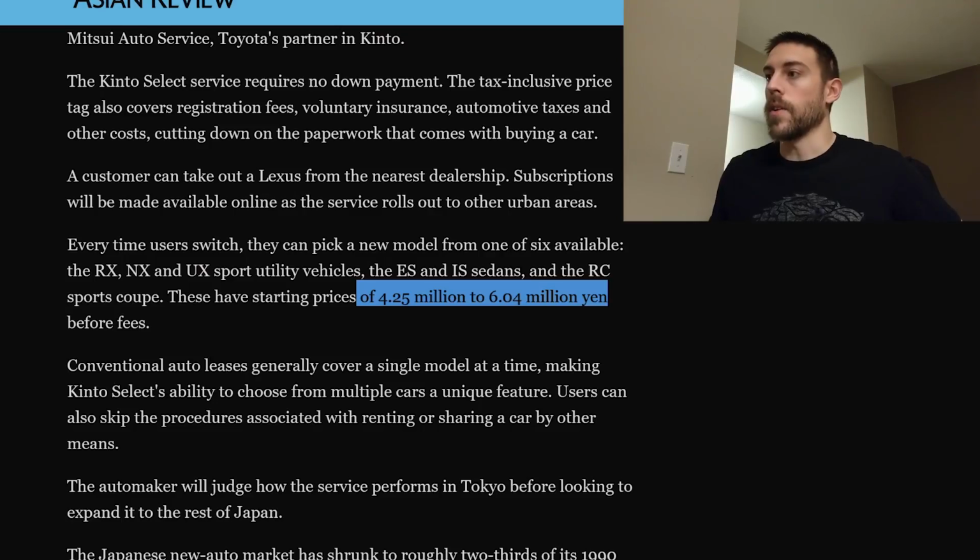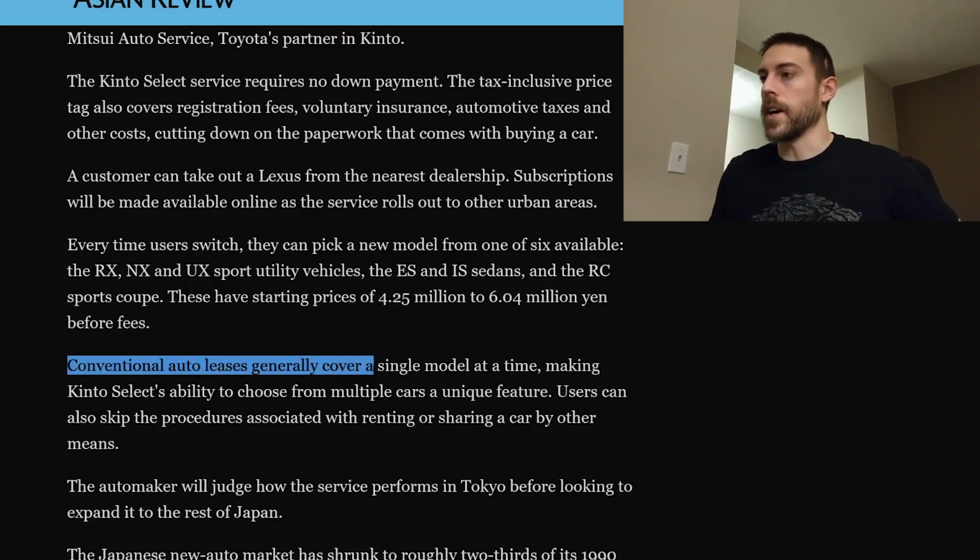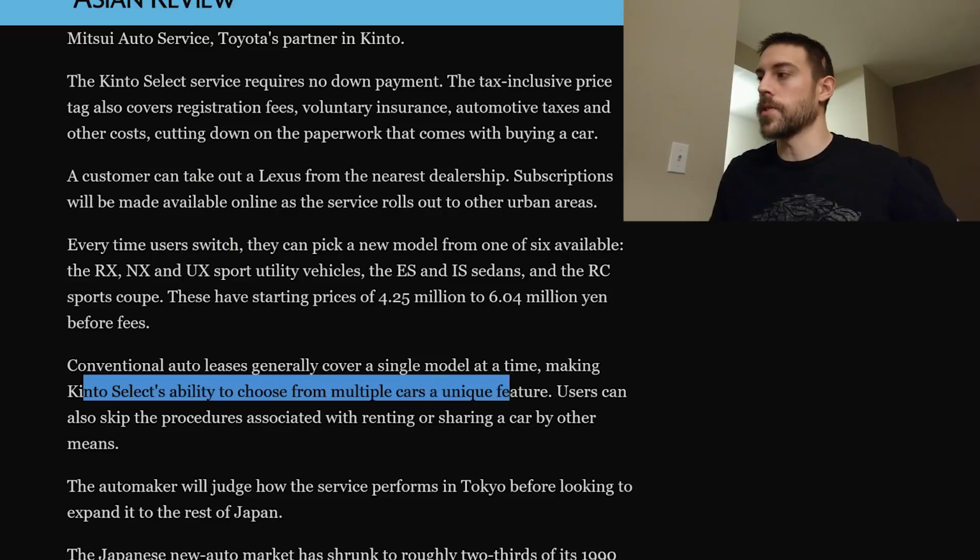But I still think this is, to me, I talked about this months and months ago in my first Lexus Complete lease video. This is what they needed to do, something similar to this, to be able to get in and out of cars in a very short period of time. This is 6 months. It's much shorter than a 2-year lease, for example, that you see here in the States with that UX, but this is the future. I think this is where they have to be honest. Conventional auto leases generally cover a single model at a time, making Kinto Select's ability to choose from multiple cars a unique feature.